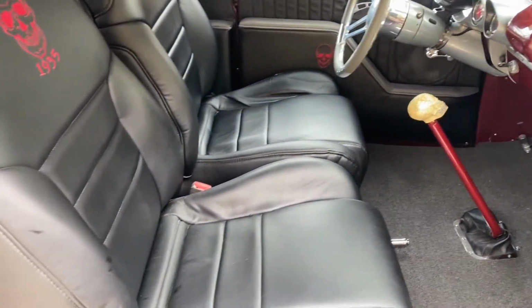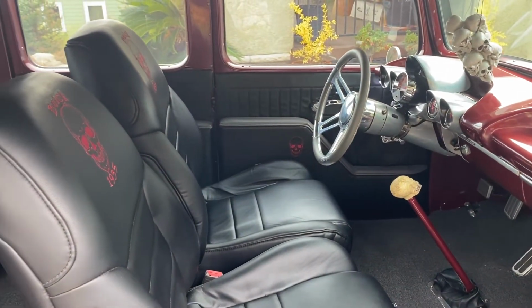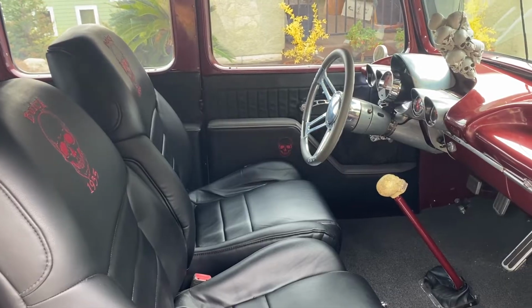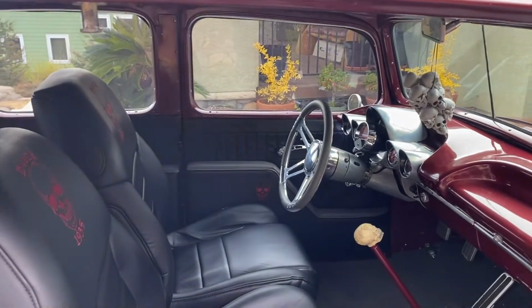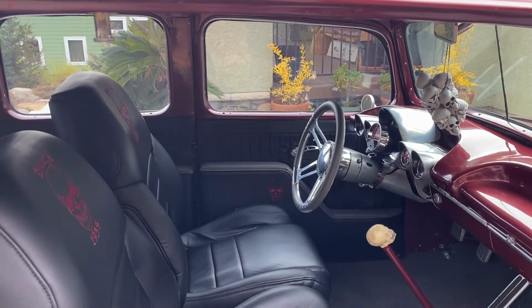Everything works. It's got power windows. I think he said the driver's is working and the rest are not. He tried to figure it out and put new motors in, and he just couldn't get the right parts.